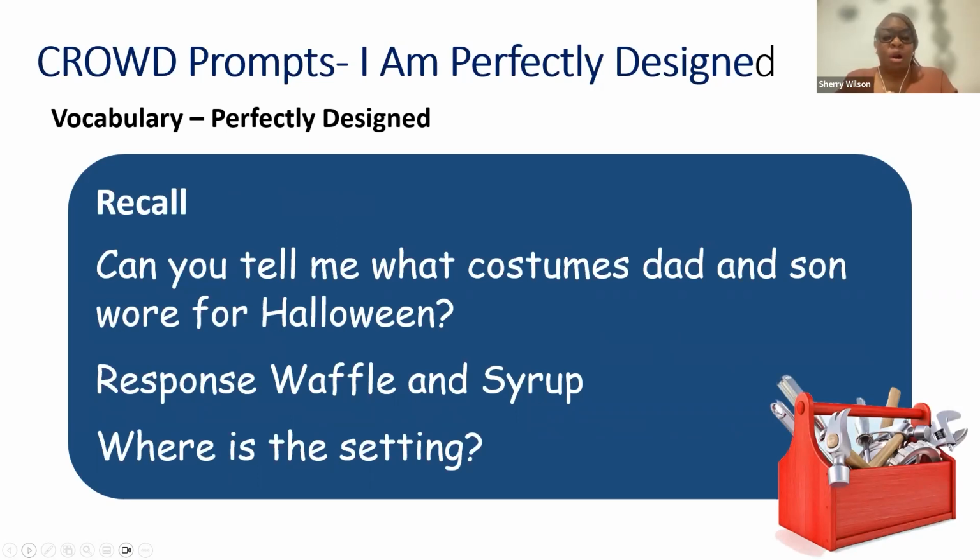Then, as we do our recall, I would tell the students, can you tell me what costumes dad and son wore for Halloween? As they looked through the pictures and had the visuals, their response would have been waffle and syrup. Where is the setting? Now, when we first looked at the book, the setting was the fall because, of course, we had costumes on. Then one of the students noticed that on the same page, it was split. So we had gone from fall to spring.